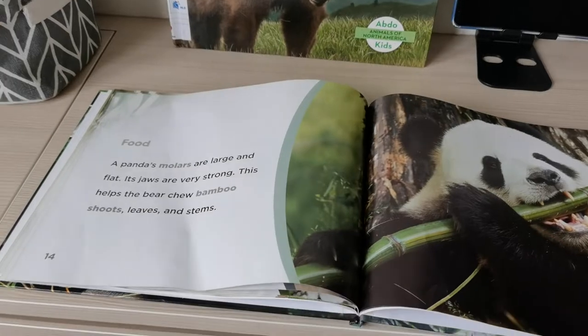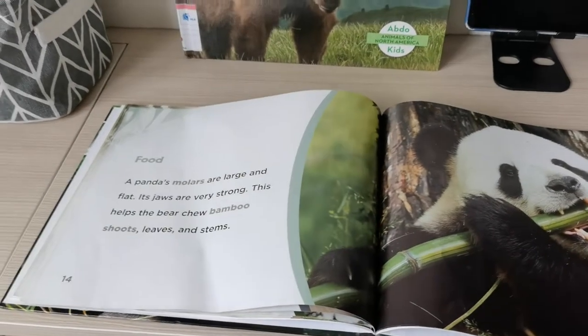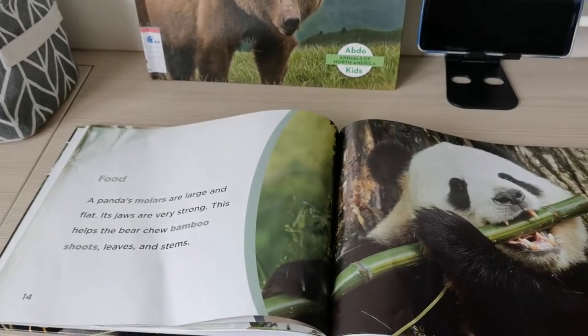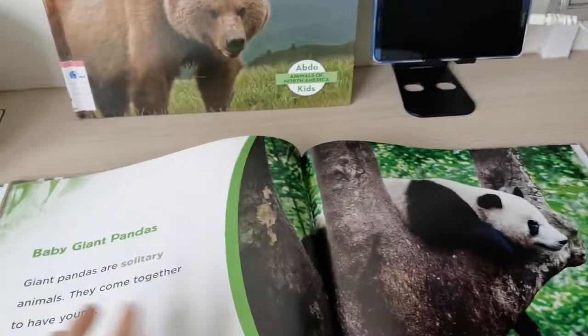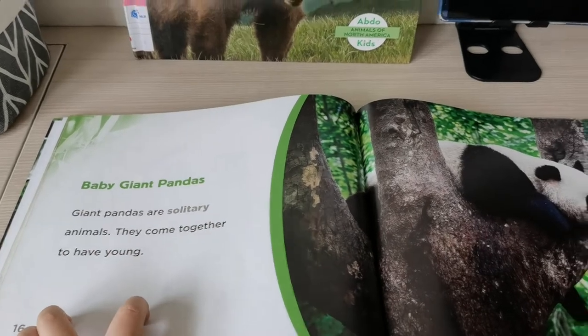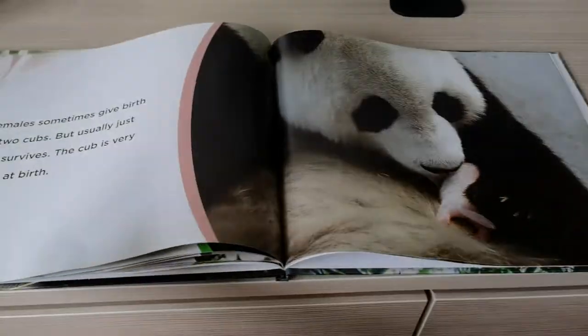For the food, a panda's muscles are large and flat. Its jaws are very strong. This helps the bear chew bamboo shoots, leaves, and stems. The baby giant pandas. Giant pandas are solitary animals. They come together to have their young.